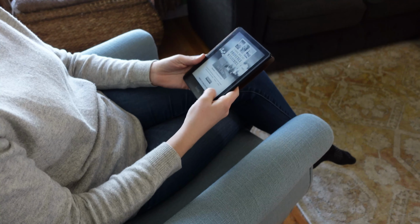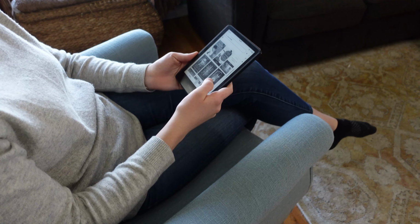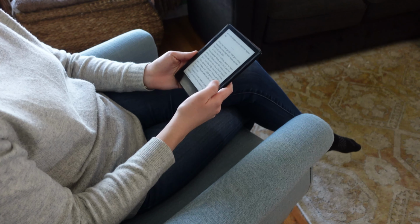Okay, my next idea is a little bit more expensive, and this is a Kindle, specifically a Kindle Paperwhite. Now, I got my Kindle last year for Christmas. My husband very sweetly gave it to me. For the longest time I was like, no, I just want to read good old-fashioned real books, and I still love reading a real, physical book.